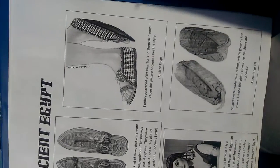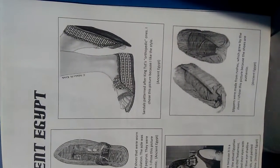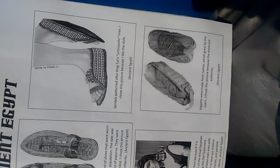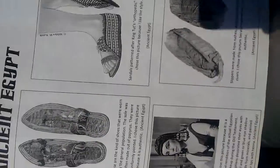Ancient Egypt. I chose this picture because it's a good rendition of the actual Egyptian makeup during the Old Testament. Egyptians decorated their eyes with kohl and green or blue eyeshadow made from minerals and painted their lips with henna. Ancient Egypt.